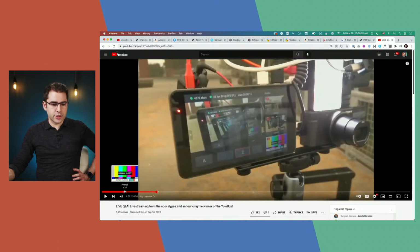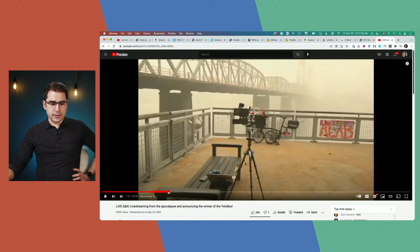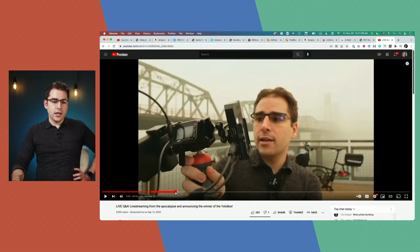I think somewhere I showed the wireless rig. That was showing around the back of it. Oh yeah, I did bring a battery backup for all the other stuff. Here it is. That's the little handheld rig I was using. I forgot, it was the RX0 because I didn't have the ZVE10 yet, which is what I've been using more recently. But yeah, it worked fine for that.